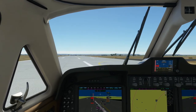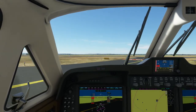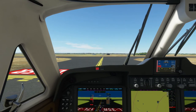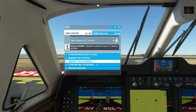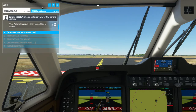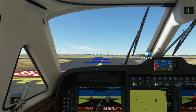And we'll get off right here. Flaps up. Alright, and we'll stop and contact ground. That's the parking brake. Alright, so tower, ground, request taxi to parking. Abilene ground, KH-323, request taxi to parking. KH-323 taxi to general aviation parking, right taxiway Bravo Echo. Alright, here we go. Taxiing to general aviation parking using taxiway Bravo Echo, KH-323.